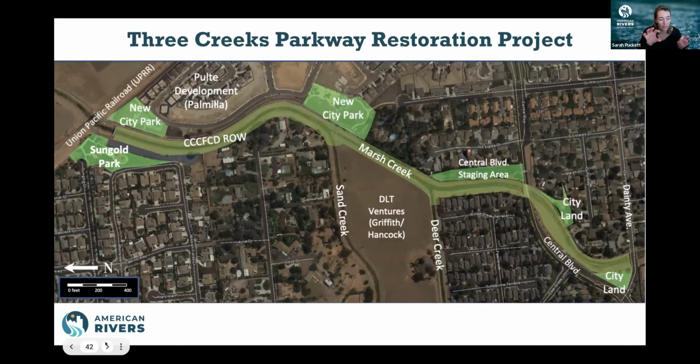And I just wanted to point out that there are these green areas like Sun Gold Park and New City Park, and it was no coincidence that all these parks are located along Marsh Creek. This was after years of work with the city and the Friends of Marsh Creek, showing up at planning commission meetings, writing letters to the city, and inviting the developers to come to the Friends of Marsh Creek meetings and talk about how it's important to locate new parks adjacent to Marsh Creek and to plant native vegetation in their city parks. So after all these years of working with the developers, we've created the extra space that's needed to widen the creek.